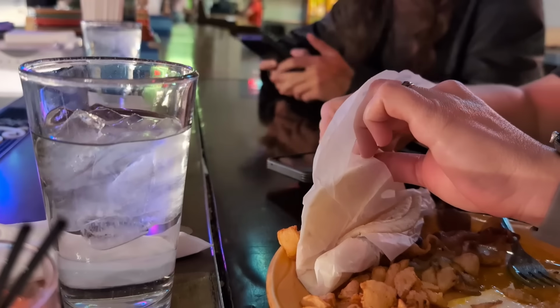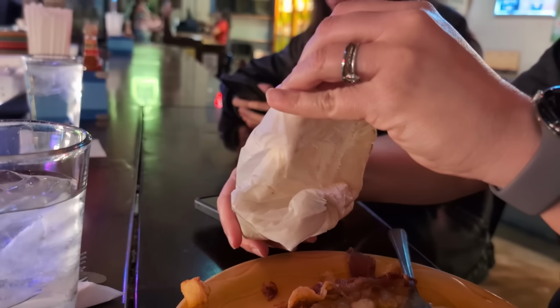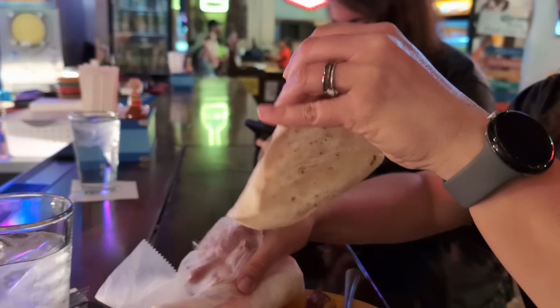We reviewed this breakfast and Bloody Mary back in June of 2023 as well, and the breakfast has gone up only $1, and I'm pretty sure we got slightly more potatoes on the plate this time. And the Bloody Mary stayed 99 cents.